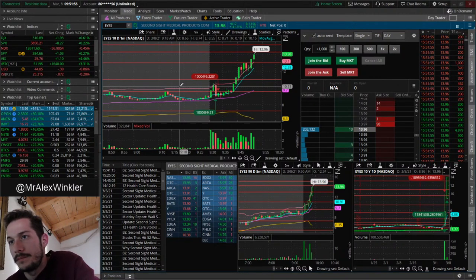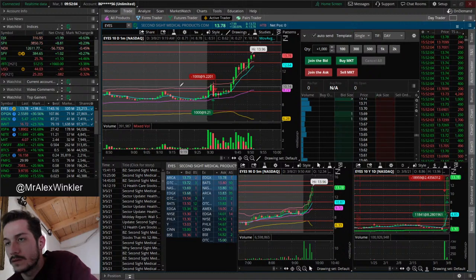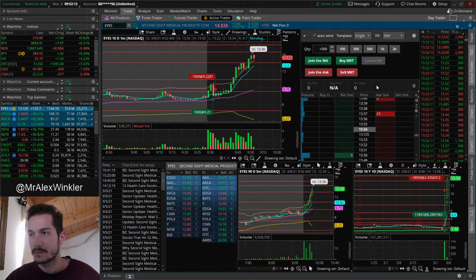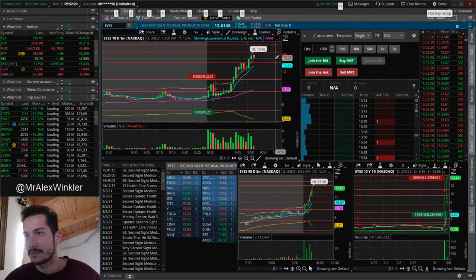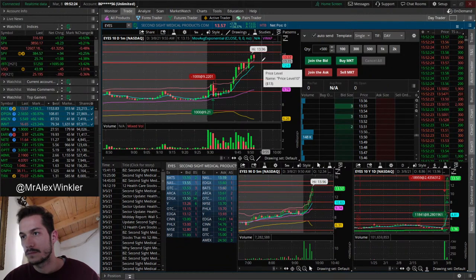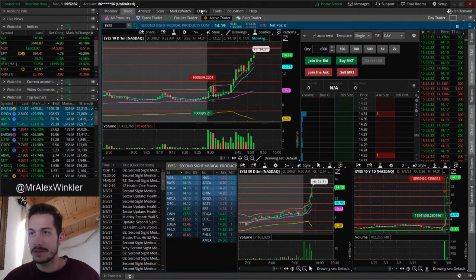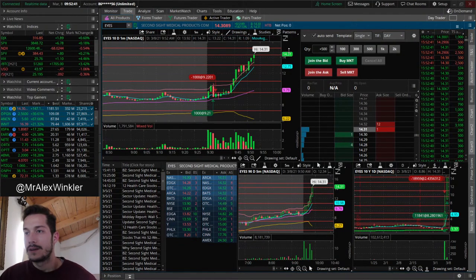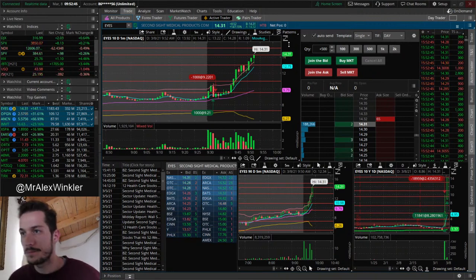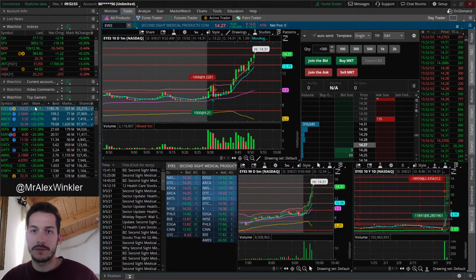$9.51, what are we gonna get? Wow, instantly ripping here to the 14s. Next stop is at 15. It's hitting all the levels I mapped out that I was thinking we might see today, but I wasn't expecting all of it right before 10. I've only traded eyes once so far after the market opened. Most of my focus was on OPGN.